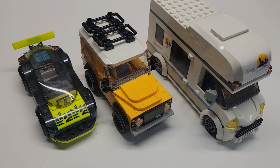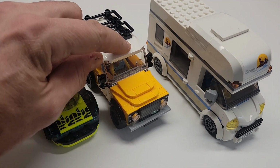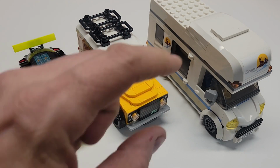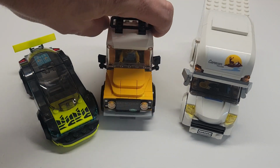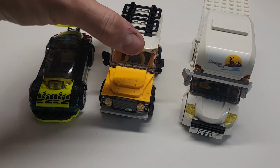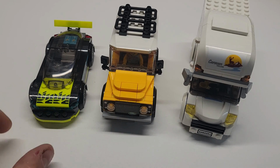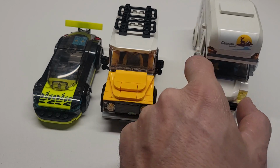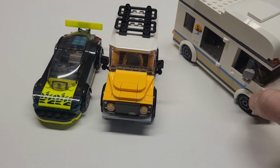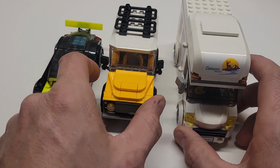I have 3 newer vehicles here. All of these are in the last year. This is the electric car, which came out last year. I believe this came out early 2024. The Land Rover and this camper came out last year. These are all 6-wide, and they all have features that are going to make them over 6-wide. For example, mirrors and fenders. This one just has fenders. And in the driving position, the camper will hold more than 1 minifig because it has a big back end on it. But in the driving position, they all hold 1 minifig.